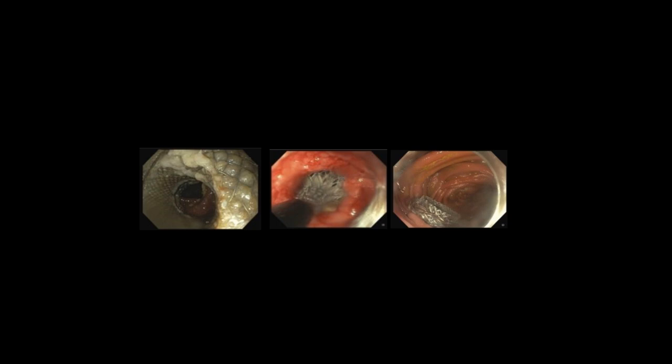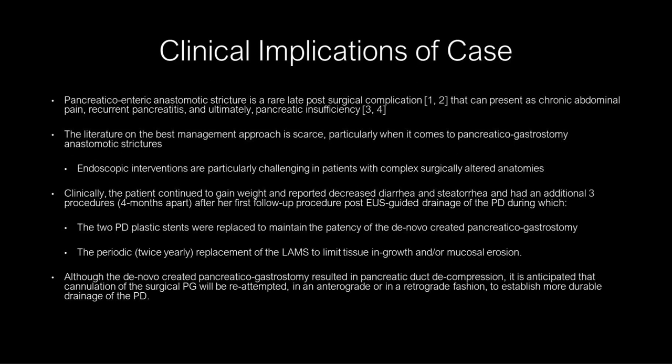Pancreaticoenteric anastomotic stricture is a rare late post-surgical complication that can present as chronic abdominal pain, recurrent pancreatitis, and ultimately pancreatic insufficiency. The literature on the best management approach is scarce, particularly when it comes to pancreaticogastrostomy and anastomotic strictures. Endoscopic interventions are challenging in patients, particularly those with complex surgically altered anatomies.